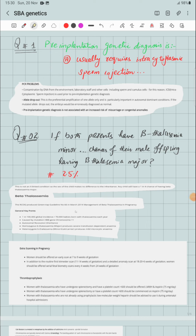And let's start a few SBAs which are related to our chapter, genetics. So starting with question number one, pre-implantation genetic diagnosis usually requires intracytoplasmic sperm injection, which is also known as ICSI.